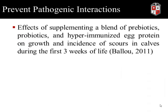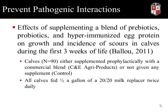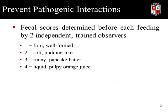Okay, so we did a really simple study a while back, and we looked at the effects of a combination. We fed a blend of prebiotics, MOS and FOS, and probiotics. There were 5 different strains of probiotics in this study, as well as hyperimmunized egg protein, on growth and incidence of scours in calves during the first 3 weeks of life. We fed a total of 90 calves, 45 calves got the product, 45 served as a control. All calves were fed a half a gallon of a 20/20 milk replacer twice daily. Fecal scores were determined prior to each feeding by 2 independent trained observers, and if they did not agree, they went back and decided what that fecal score would be.